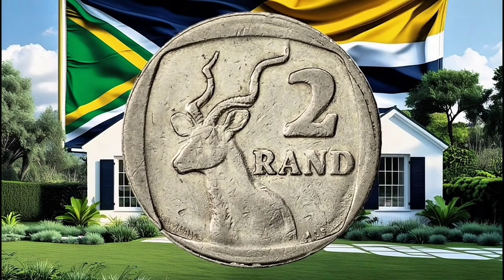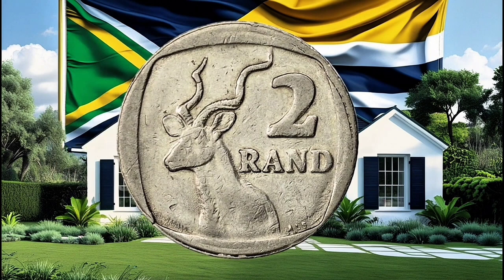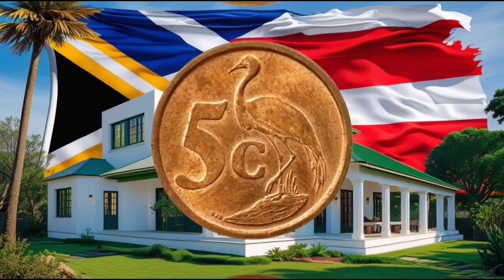How to identify a valuable 2 Rand coin? If you have a 2 Rand coin, here's how you can check if it's a valuable one. One, check for minting errors. Look for double strikes, missing letters, or off-center designs. Two, examine the metal composition. If your coin is silver or gold, it's an ultra-rare prototype. Three, check its condition. Coins with no scratches, discoloration, or damage are worth the most. Four, look for proof versions. These coins have a special shiny finish and are highly valuable.